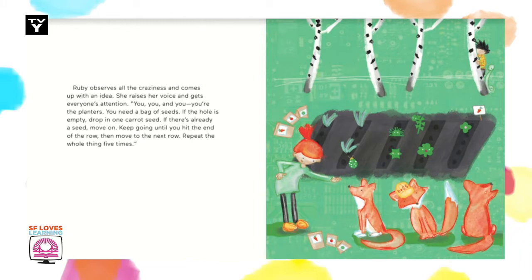Ruby observes all the craziness and comes up with an idea. She raises her voice and gets everyone's attention. You, and you. You're the planters. You need a big bag of seeds.